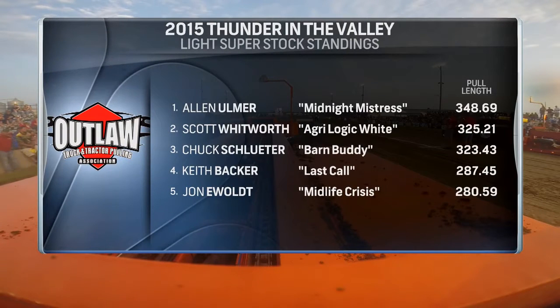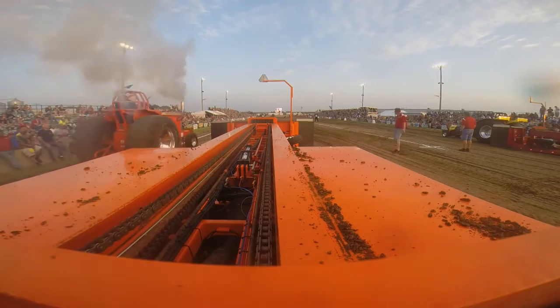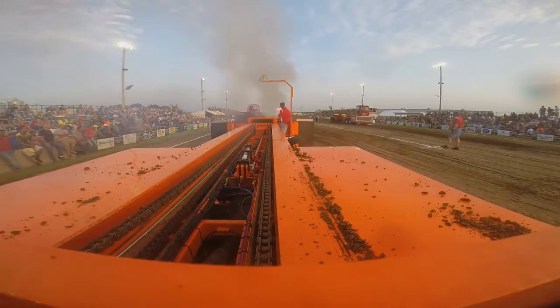Checking out the leaderboard, Alan Ulmer. His patience really paying off. First, second, and third is red, white, and green leading the class. A lot of color in the light superstocks. Orange is coming up next, the D21, driven by Brian Groney. When we come back.